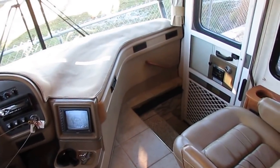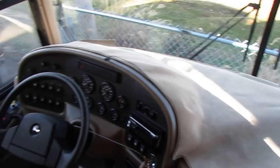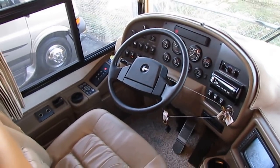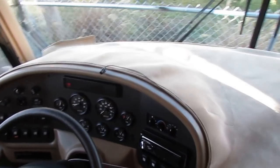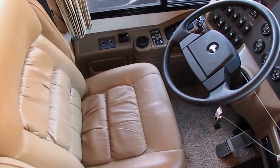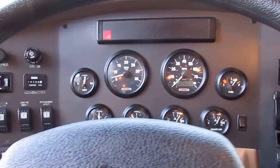That Onan diesel generator, you keep it serviced, you keep it maintained, it'll last you as long as you want to keep it. I've personally seen those same 7500 diesel generators with over 30,000 hours on them, and they still crank up and run just perfect. These leather captain's chairs are in excellent condition. They're not beat up. Just 25,000 miles on it. They both swivel for party seating. Sit down here.